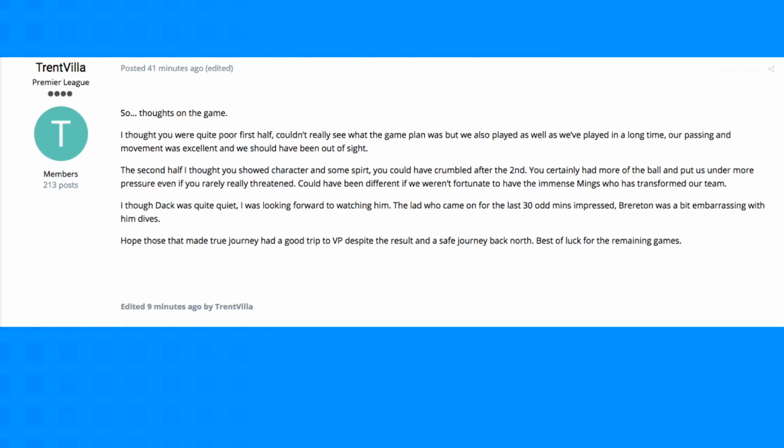The second half, I thought you showed character and some spirit. You could have crumbled after the second. You certainly had more of the ball and put us under some more pressure, even if you rarely threatened. It could have quietly been different, but we were fortunate to have the immense Mings, who has transformed our team.